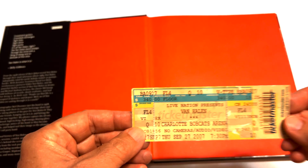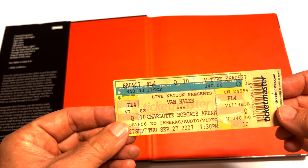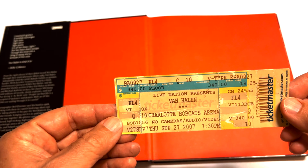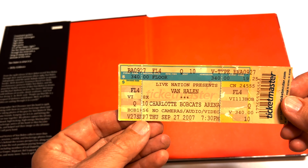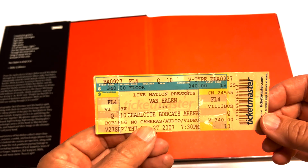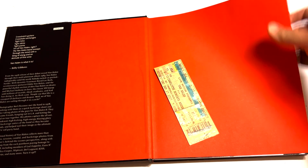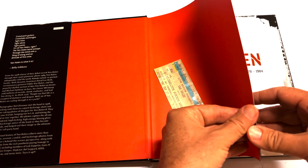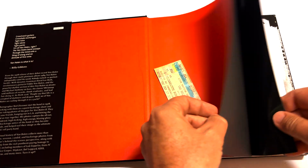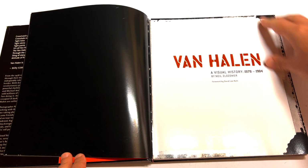I've got a ticket in here. How about that? This ticket is a Van Halen ticket. Live Nation presents Van Halen, Charlotte Bobcats Arena. This was when they opened up with David Lee Roth in 2007. Brought David Lee Roth back. This ticket was $340. Whew. Anyways, good memories on that. That was the first tour back with David Lee Roth. That was a surprise to find that ticket in there.